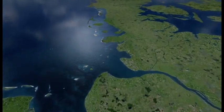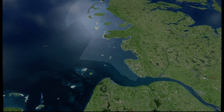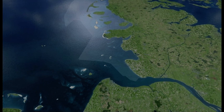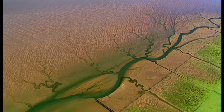The Schleswig-Holstein Wadden Sea National Park extends from Denmark in the north to the River Elbe in the south. With its 4,400 square kilometres, it is the largest national park between the North Cape and Sicily.